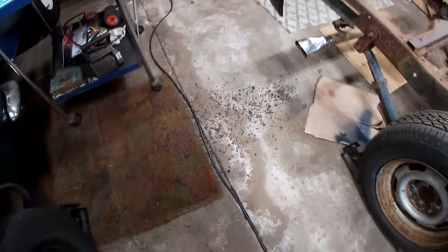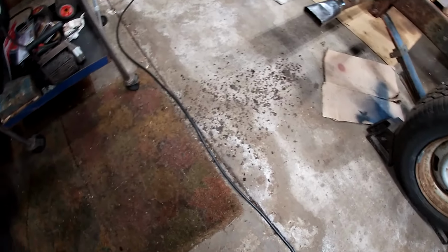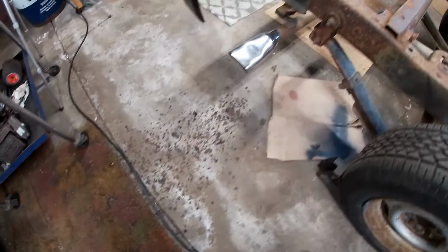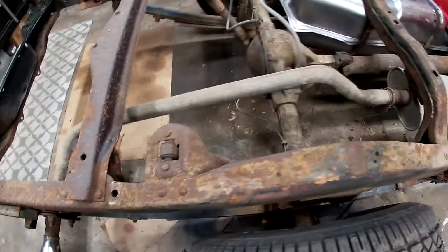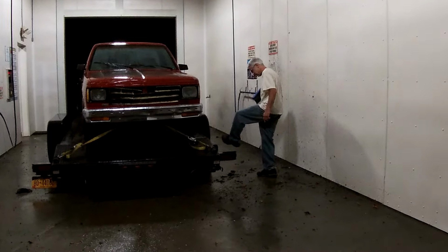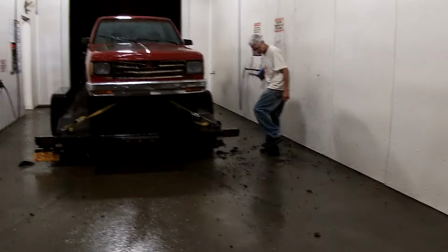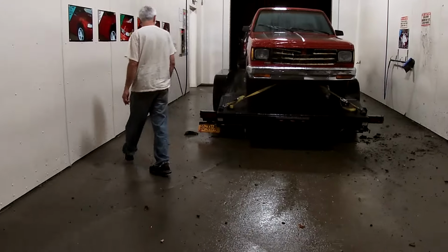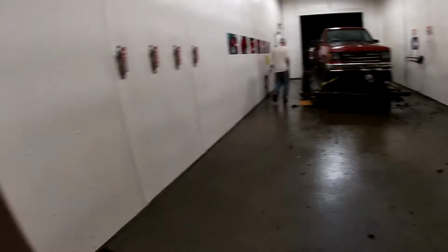Here's a little more of what the aftermath was. Not a lot. A little bit of rust came out of the exhaust. Overall, the exhaust is not rusty. Yeah, it smells fabulous. Okay, cut.